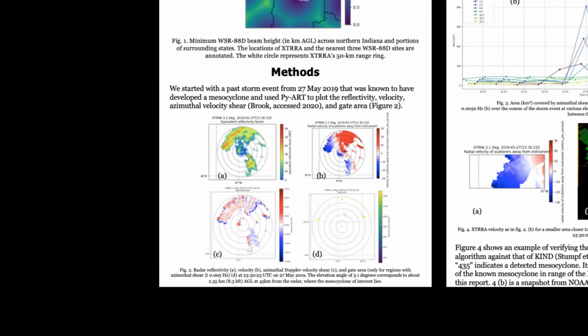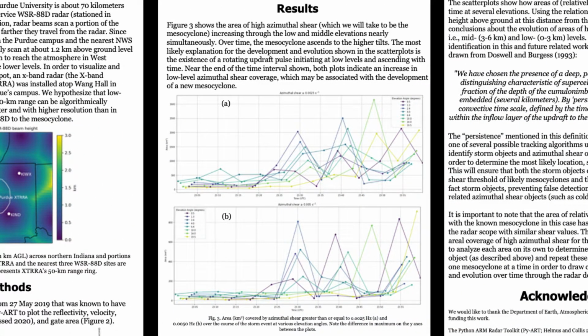These calculations were repeated for the 186 radar data files from this storm over 15 elevation angles and about 1 hour. By compiling the calculations from all the files and producing scatter plots like the ones in Figure 3, we can see the area covered by regions of relatively high azimuthal shear at each elevation angle over time. Only a selection of angles are displayed here for readability. Figure 3a shows the area covered by azimuthal shear values equal to and over 0.0025 Hz, while Figure 3b shows values equal to and over 0.005 Hz.